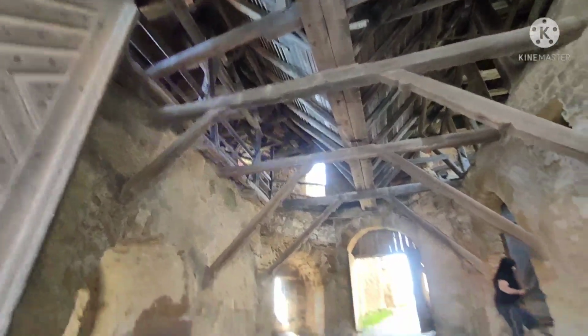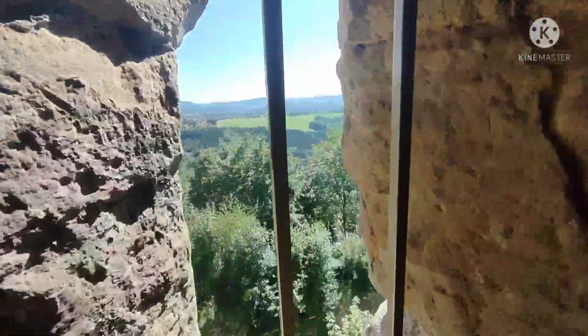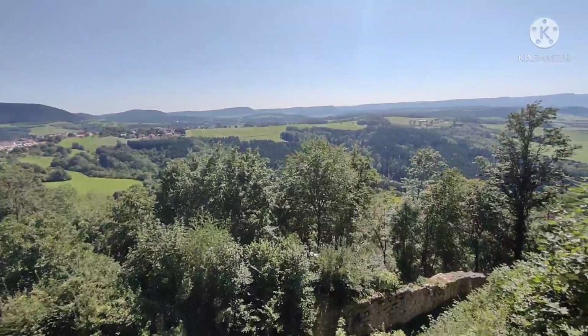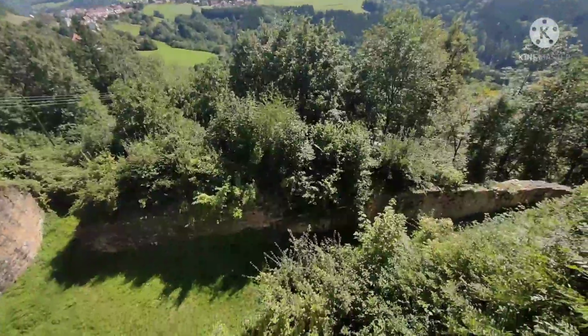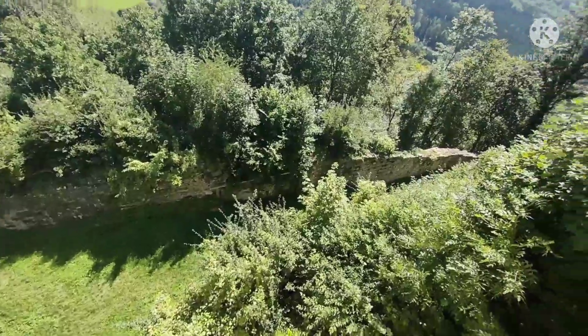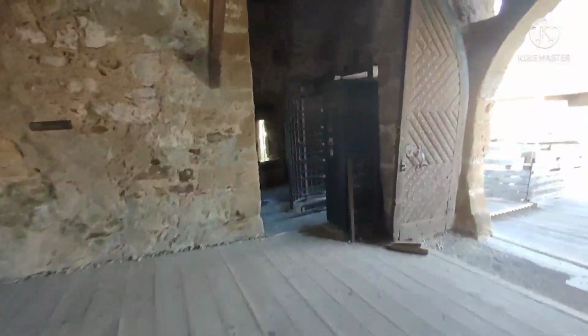This is what you see from the inside, the doors. It's all ancient stuff. Crazy, huh? And this is the inside of this place. It looks very nice. You can look out here through the window of the castle. They put bars here. Wow, it's just beautiful here.